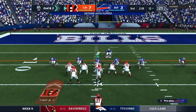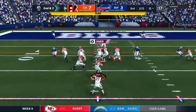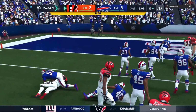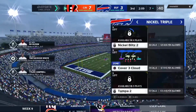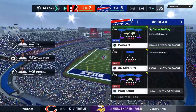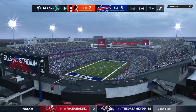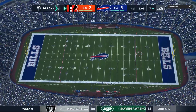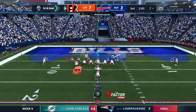So they'll come up after the gain of 7 on a 2nd and 3. Going to give this time to the tailback. And here he'll get it down to the 7. So now the penalty's got him set up with a 1st and goal.